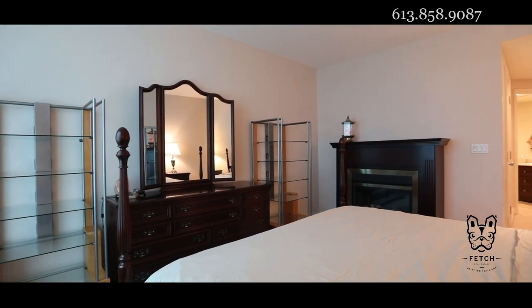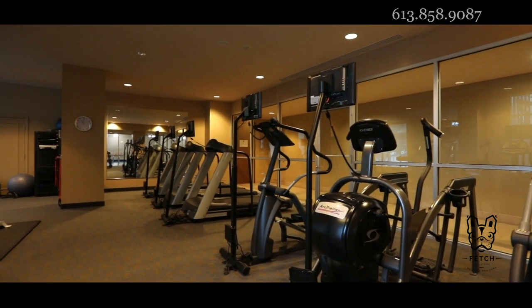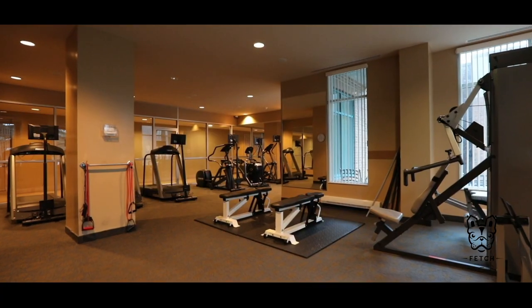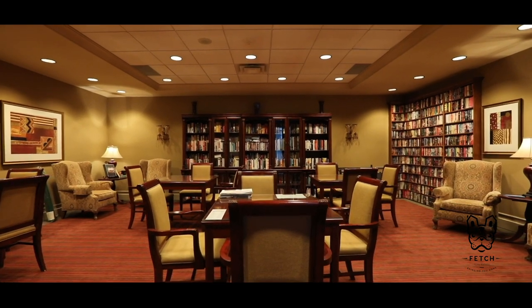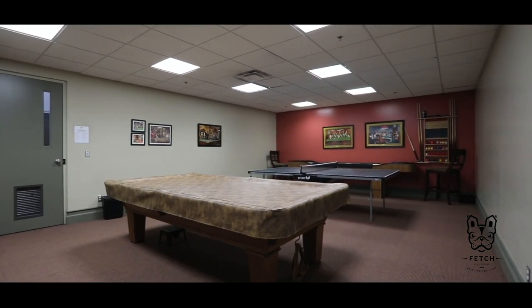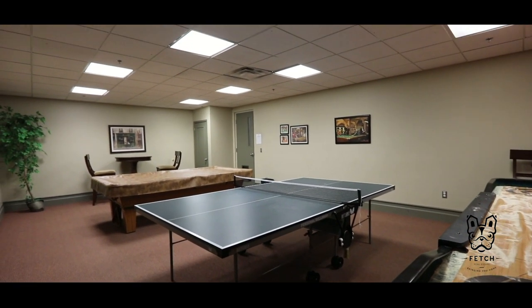This condo is loaded with extras, including two storage lockers and underground parking. Take a dip in the large indoor pool or plan your regular workout in the large equipped exercise room. A guest suite for visitors, a bike storage room, and large entertainment room ensure plenty of opportunities to live life to the fullest.